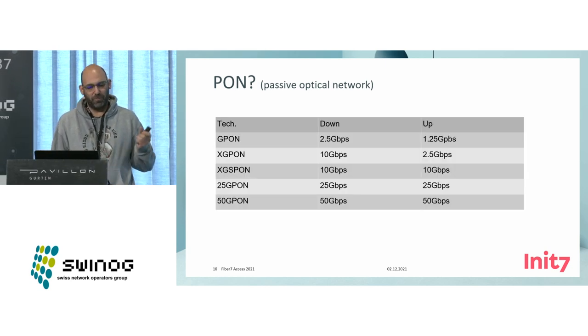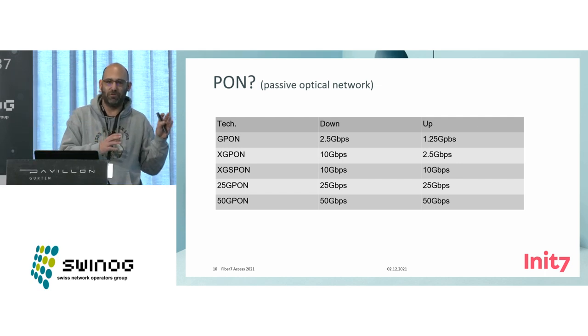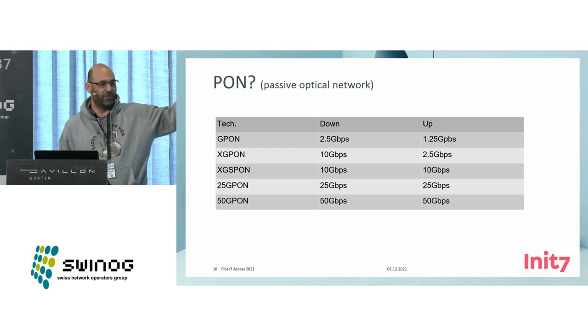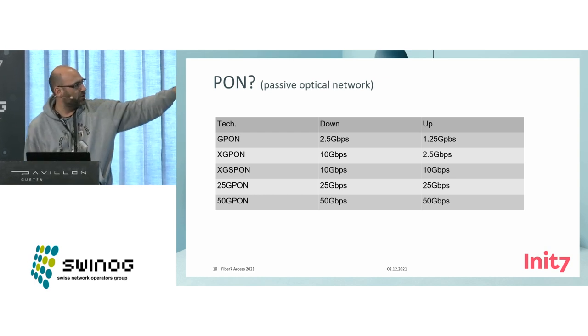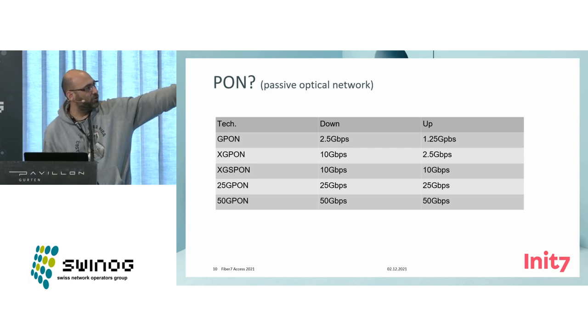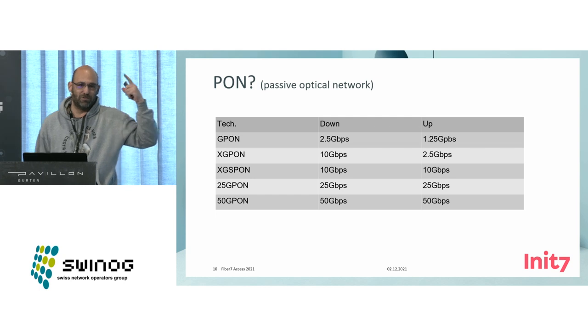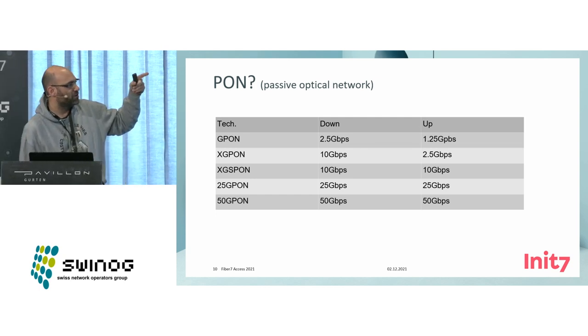So on the different PON technologies, you have like GPON, 2.5 gig down, 1.25 up. This is indeed not the service you're going to deliver to the customer, because that would just fill up the whole line. XGPON, as I said, it's asymmetrical. XGS-PON is symmetrical. So if you connect 32 clients to XGS-PON, you're maybe not supposed to give 10 gig to each customer, as some do.